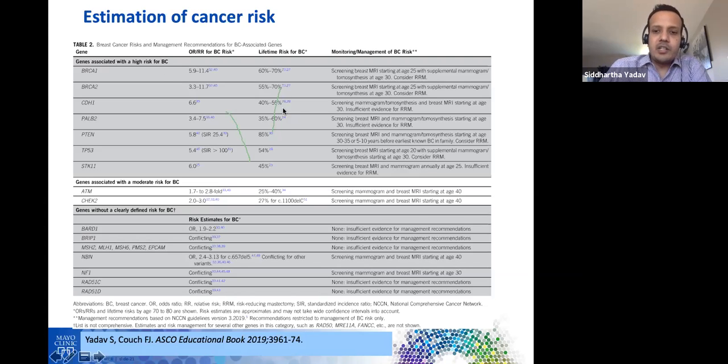Now, PALB2 is interesting because, since writing this review, NCCN, until last year, would say that there is insufficient evidence for risk-reducing mastectomy. But in this year's edition of the NCCN guidelines, they are suggesting that even PALB2 mutation carriers should be considered for risk-reducing mastectomy, which I personally agree with, because it is a high-risk gene, and I don't tend to think of it as a moderate risk gene like ATM or CHEK2.